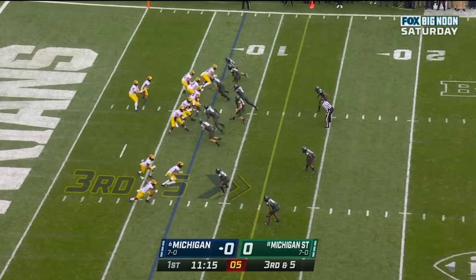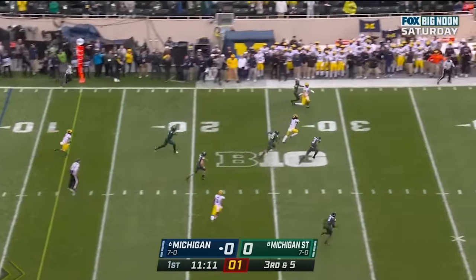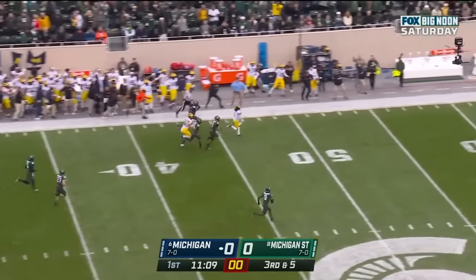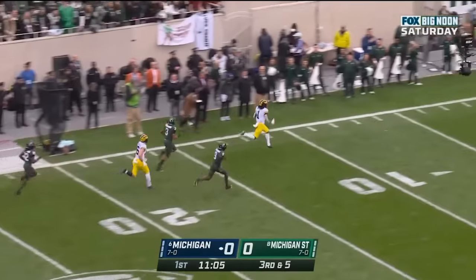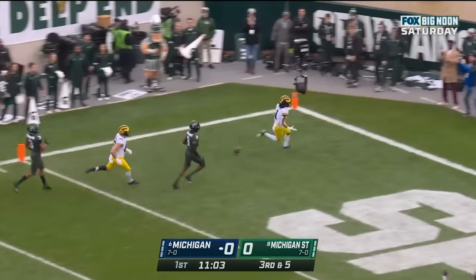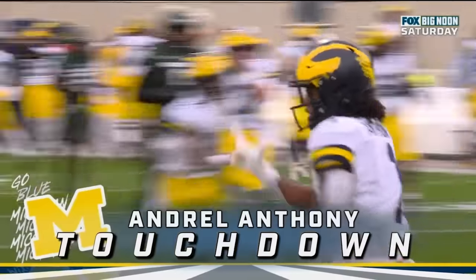Third and five at the 7. McNamara standing strong in the pocket, and it's caught. Anthony with a burst. Anthony down the sideline. Andrew Anthony. Touchdown Wolverines. 93 yards like that.